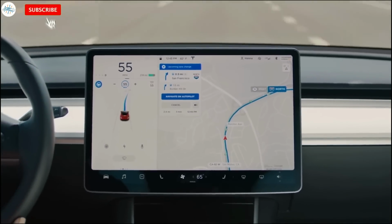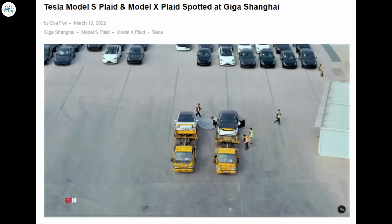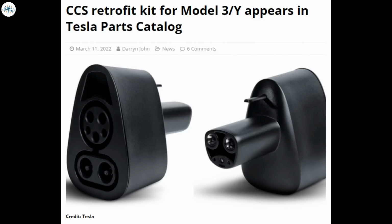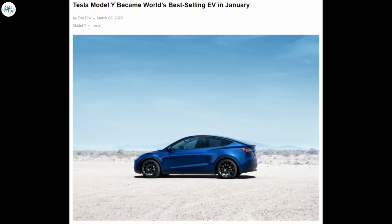In today's video, we will be looking at the latest Tesla news. Tesla Model S Plaid and Model X Plaid spotted at Giga Shanghai. CCS retrofit kit for Model 3 and Y appears in Tesla parts catalog. Tesla wins Kelley Blue Book's Best Luxury Overall Brand 3 years straight, as its cars are the clear choice. And Tesla Model Y became world's best-selling EV in January. Let's get into all the details. So let's get started.